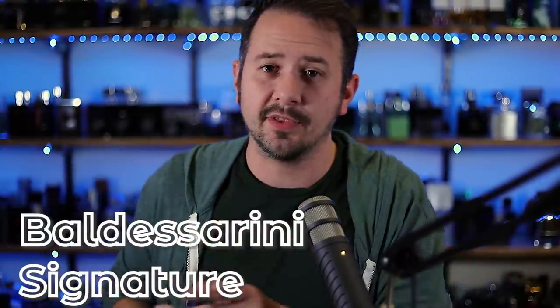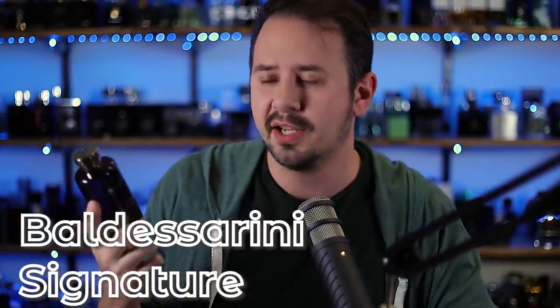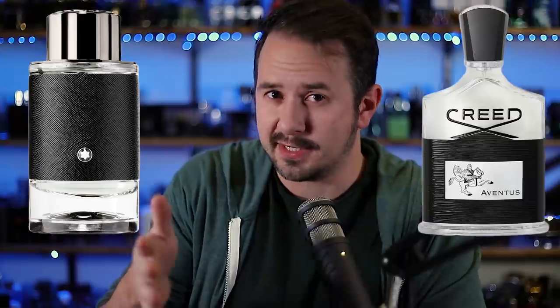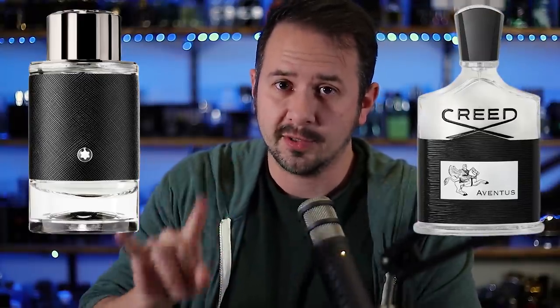Let's kick it off with Baldessarini Signature. This is one of the newest fragrances in my collection. And this one has a similarity to Montblanc's Explorer, which also means it's got a bit of a similarity to Creed's Aventus, but it's closer to Explorer between the two. Akigalawood, pink pepper, bergamot, leather, apple. It's also got labdanum in there, a bit of amber.